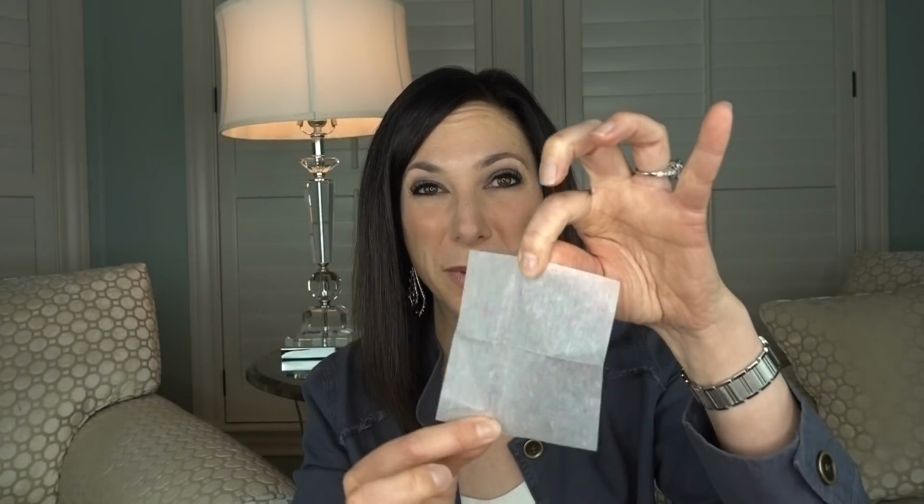The reason that I like these better than the ones you can get at the drugstore, like Clean and Clear makes some of these, is because they're big and you don't struggle to really get them all over your face. So I only need to use one of these and it will get my whole face, unlike the Clean and Clear ones, which are much smaller, and you have to use a couple to really dab all the oil off of your face. So I love these oil blotting sheets, and I highly, highly recommend them.